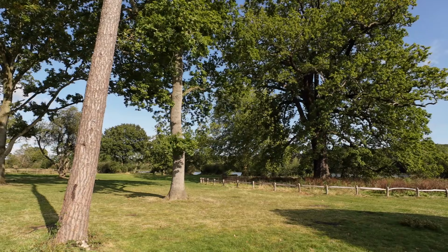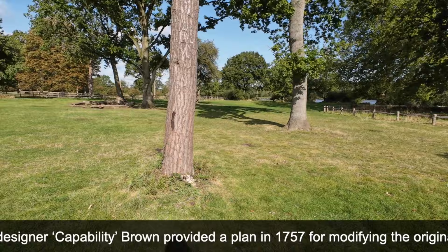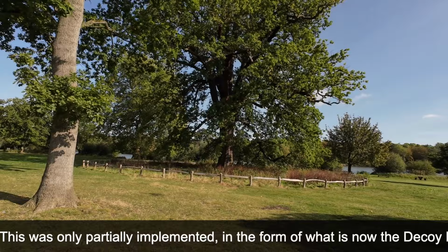The lakes and gardens were designed by Capability Brown. And we're gonna have a walk around a lake, see what bird life's here and what nature's about. You see there's a lot of jackdaws and a raven. But look at that tree. If you wanna see some magnificent, magnificent trees in Essex, this is the place to come.